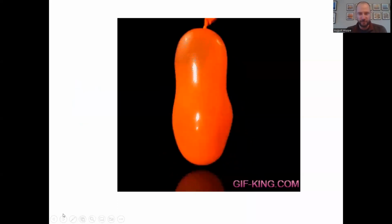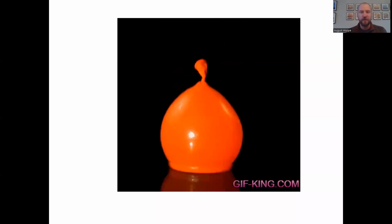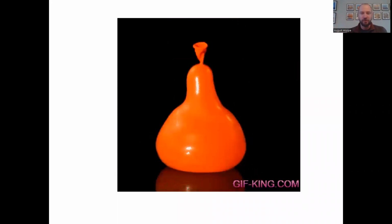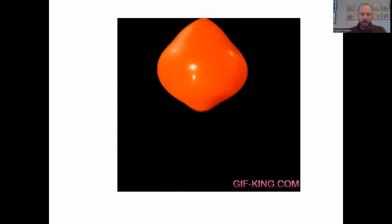Trees are like water balloons. The idea is that when you're pruning, you are controlling where the growth goes. If you take a tree and cut the top down, it's going to encourage the sides to grow. Same thing as a water balloon: as you push it down from the top, it expands out on the sides. So think of your tree canopy as that water balloon.